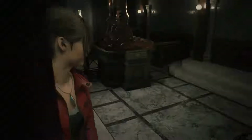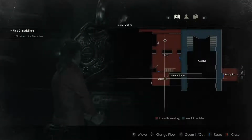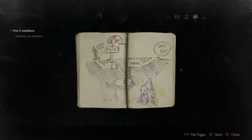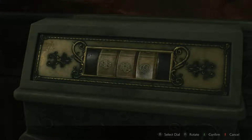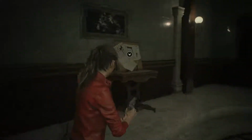Okay, so. Oh, hey, this is the unicorn. Fish, scorpion, water. Fish. Scorpion. Water. Hey. Alright. I got you, Dan. I just missed coming in here before.